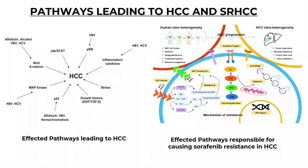So what are those pathways that could lead to hepatocellular carcinoma and Sorafenib resistant hepatocellular carcinoma? I'm going to abbreviate these two terms throughout my presentation as HCC and SRHCC respectively. So you see there could be a number of agents that could affect a number of pathways leading to HCC. It could be because of aflatoxin, alcohol, also chronic hepatitis B or C.